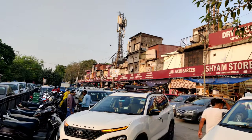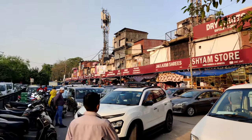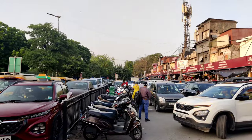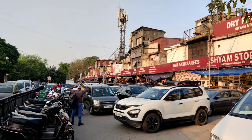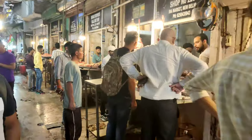Now I am in INA market in New Delhi. We will explore the meat market of INA market. This place is in South Delhi and it is not far from the Parliament and Central Secretariat. It is in a bus area. This is the meat market of the INA.